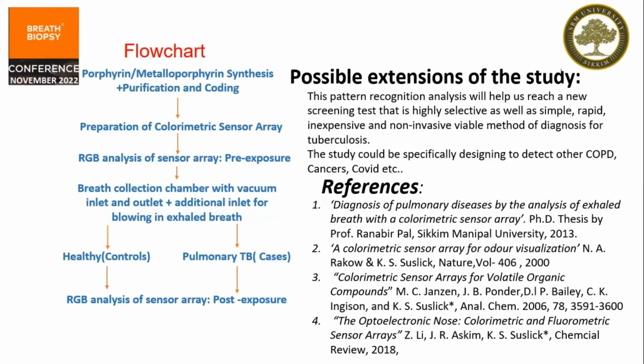After the exposure, we do the RGB analysis or the neural network analysis of the colorimetric sensor, and then we analyze the data. With this data, as you can see, the accuracy and the positive predictive value are very high, and these are very good, encouraging results that we have got.